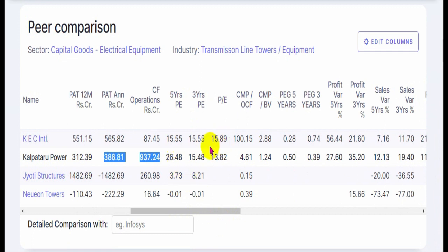KEC's price earning as of today is 15.8 times. We are paying 15 times more than the profit earned per share to buy each share, whereas over the period of last 5 years or 3 years also it was around 15.5 times. So the current PE is almost near its average.